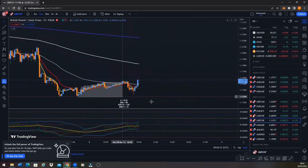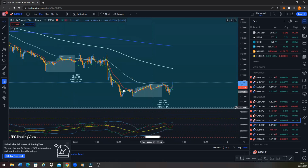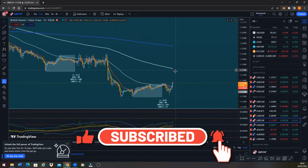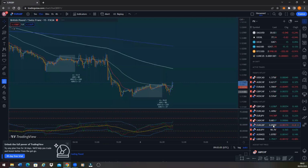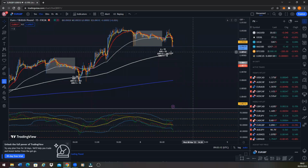GBPCHF, now this one looks good. A range intact, space for profit with the ADR, and we will have space to run up to around the 200, maybe a little bit lower, and then shift back down. So we'll add that to the list and keep an eye on that. EURGBP next, same situation, good A range, good ADR, pulling back down for the vector now. We wanted to land somewhere around the 200 EMA, show us that W, shift back up, and off we go. We'll add that to the list.